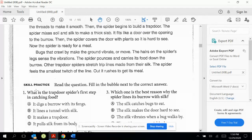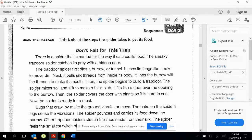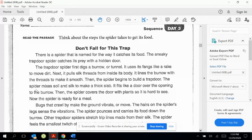The instructions say, think about the steps the spider takes to get its food, and monitor your comprehension as you read this. Look for signal words that show the steps that the spider takes, and you could circle them as you go so that you can look back and see what they're like. There is a spider, and the title says, "Don't fall for this trap."